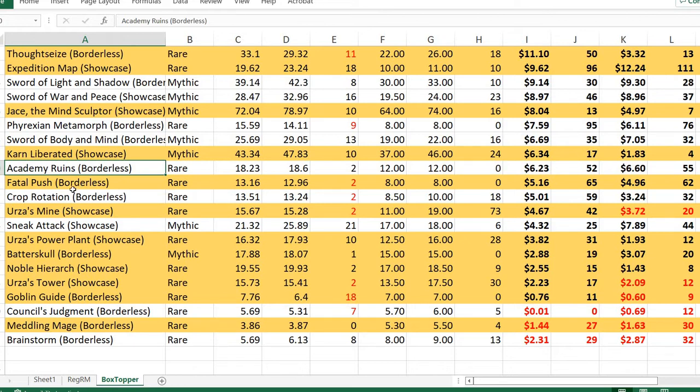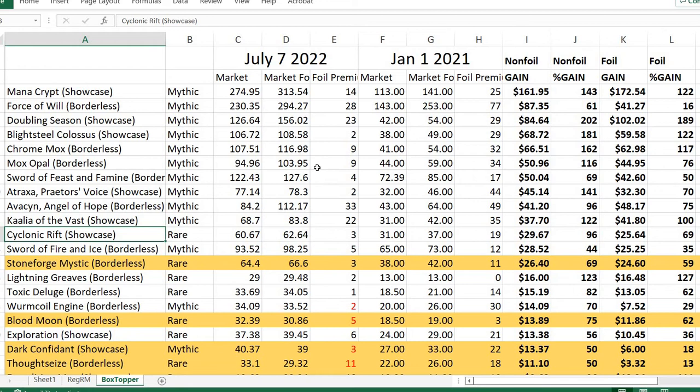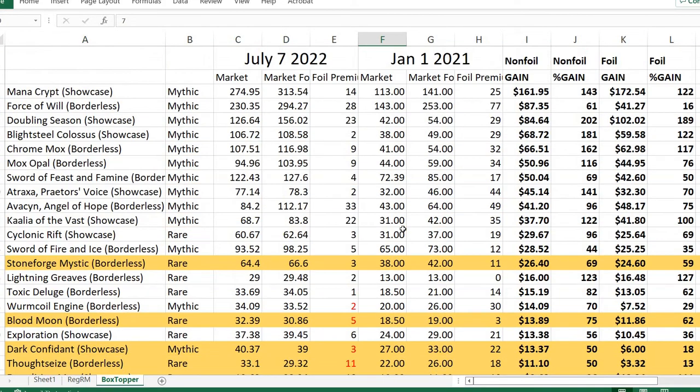Turns of growth. But some of the cards that did extraordinarily well, stuff like Lightning Greaves, Cyclonic Rift. There's kind of lesson number one. I mean, for these variants, right? These are the variant versions. They're the super fancy versions. Don't try to go and speculate on, ooh, these ones are the cheap ones. I'm going to go in for the ones that I only have to spend like $7 on. Yeah, you could have bought a whole bunch of Goblin Guides at $7 and they'd still be about $7.